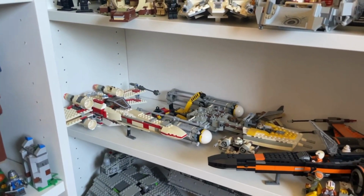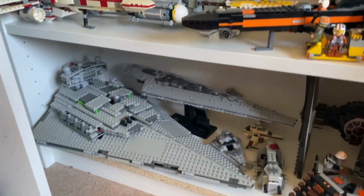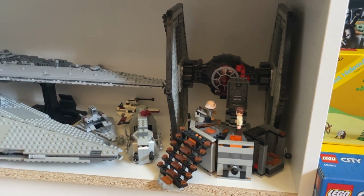Moving down, I have my X-Wings, Y-Wing, and even a miniature X-Wing. Down the bottom shelf, I've got the Star Destroyer, Super Star Destroyer, the Carbon Freeze Chamber, and my TIE Fighter.